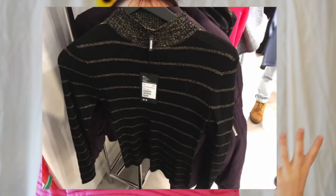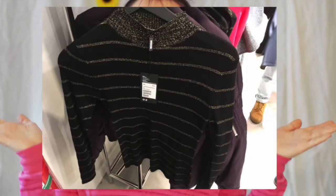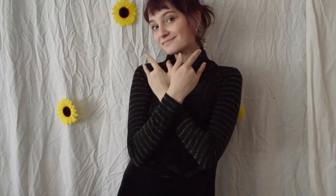Then I also have this black long sleeve turtleneck with golden stripes in it, and what's so funny about this one is that I bought this thrifted item for very little money, and then I went to the Weekday store, and it turns out they have one that's exactly the same. As you guys can see, it's literally almost identical except for the color, so I'm so happy I bought this. It was really a lucky buy.